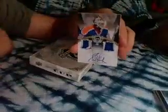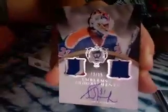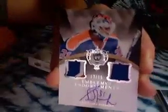Oh, nice. Wow. Grant Fuhr. Emblems of endorsements. Got a dual patch auto right there, numbered 12 of 15. That's really nice right there. Really nice.